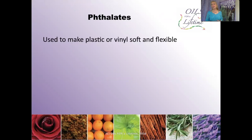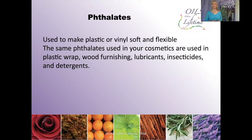Phthalates. Phthalates are used to make plastic and vinyl more flexible. Think shower curtain. Every time that hot water hits that shower curtain, one of the things that happens is that vinyl releases phthalates. Think new car smell. It's really, really toxic. You get new chairs or new carpets or new flooring. It's really, really toxic, because if it's vinyl, if it bends, it's replete with phthalates.